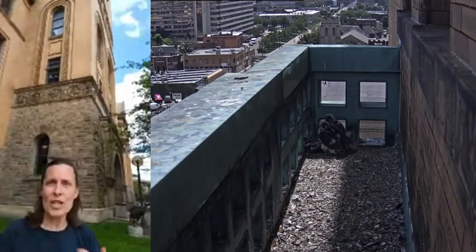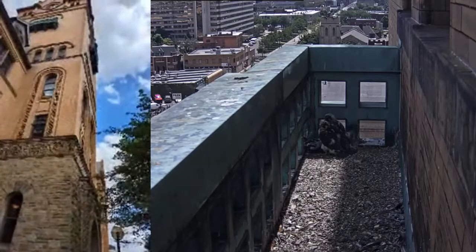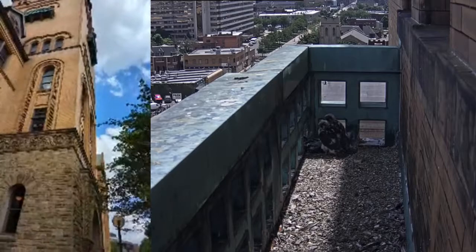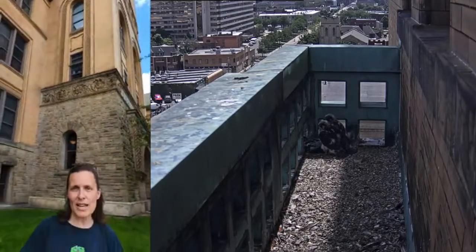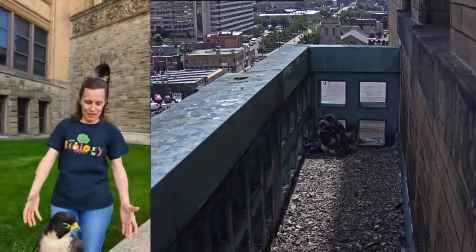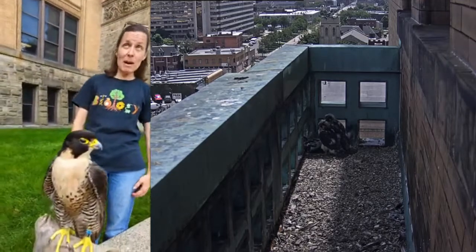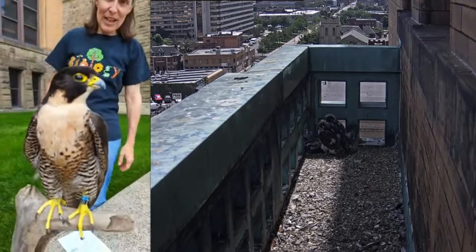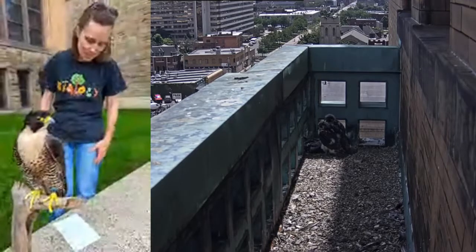But since we installed the webcam up there, we can keep much better track of what's going on and monitor them on a regular basis. So it's just kind of a fun thing, and I'm just kind of Auntie Michelle for my friends the birds. I do call them my babies every now and then, and I get really possessive of them, but we care about them, so we want to take care of them.